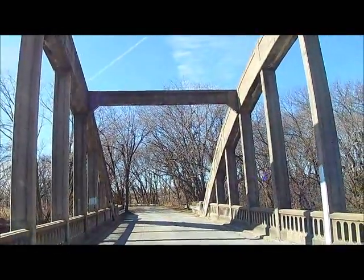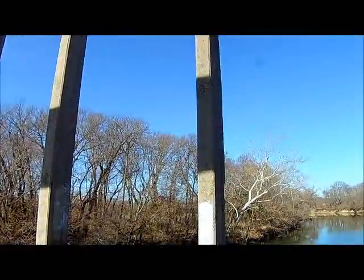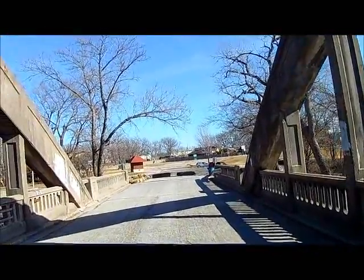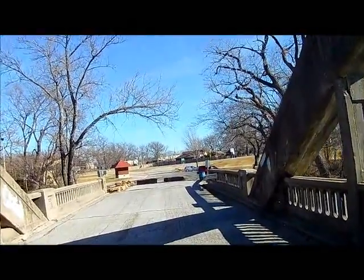I think this one is one of the easier bridges I've been to. But you know, really, it's well worth it. It really is well worth it.